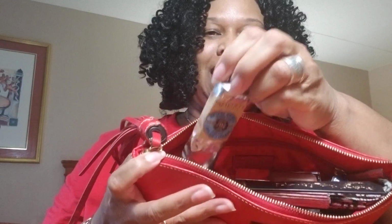So the first thing I have is a L'Occitane. I think this one is just shea butter. Yeah, for dry skin, it's a hand cream, so just a lotion. And they have these little aluminum-like tubes, so that's what this is.